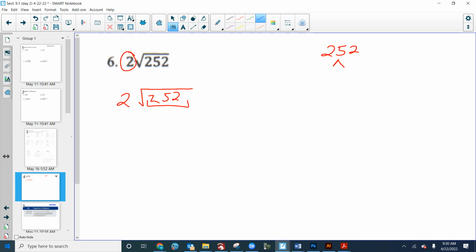14 and 18? Yep. And then 14 is 7 times 2. Is it down to its primes? Yes. 18 is 2 times 9. Is it down to its primes? No, 9's not prime.